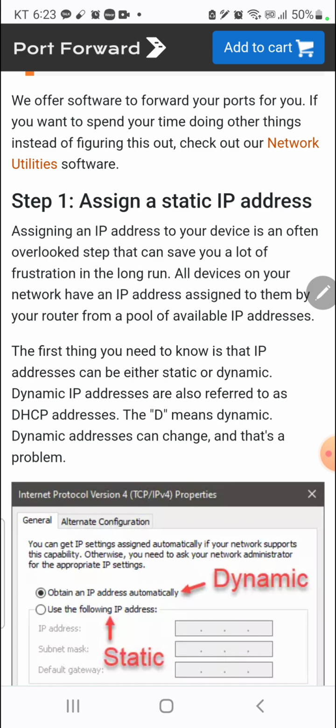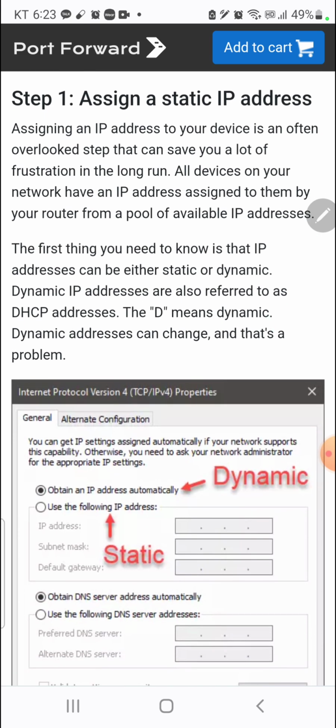Step 1. Assign a static IP address. Assigning an IP address to your device is an often overlooked step that can save you a lot of frustration in the long run. All devices on your network have an IP address assigned to them by your router from a pool of available IP addresses. The first thing you need to know is that IP addresses can be either static or dynamic. Dynamic IP addresses are also referred to as DHCP addresses. The D means dynamic. Dynamic addresses can change, and that's a problem.